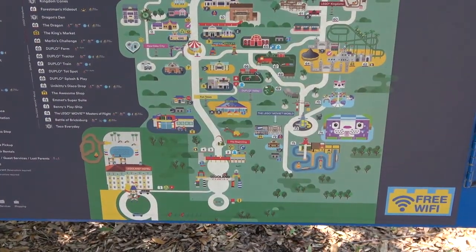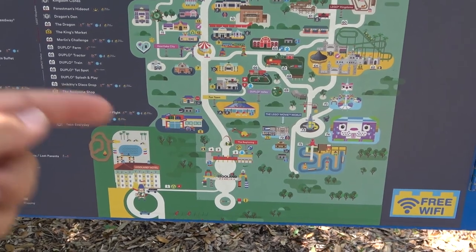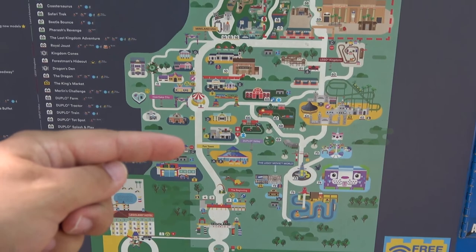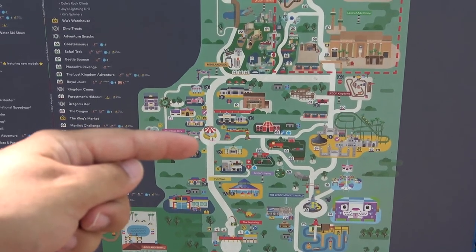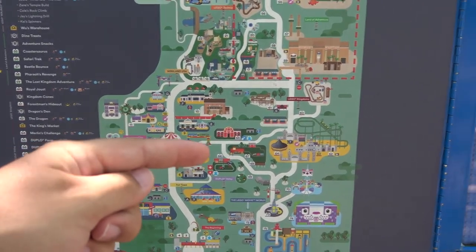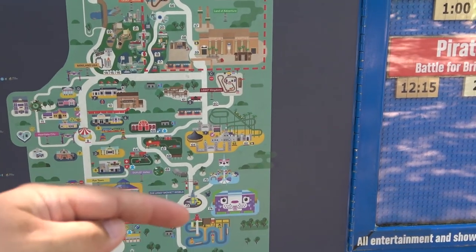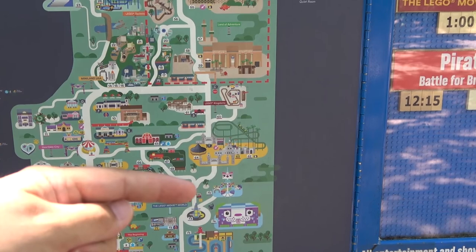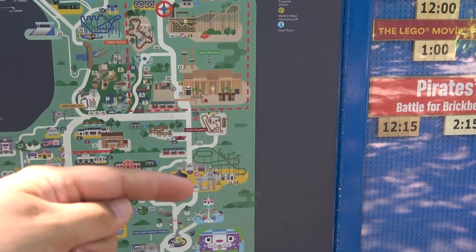All right, guys, so we are over here at this map now. I wanted to point out a few things. You can see right here is the entrance to the park. We kind of made our way up. You remember the carousel I showed you all? What we did is we took a right, so we went down this path. I showed you guys the Lego Movie World, which is right here. This is the Lego Movie World. We walked up, went through the Kingdoms, which is the dragon and everything.